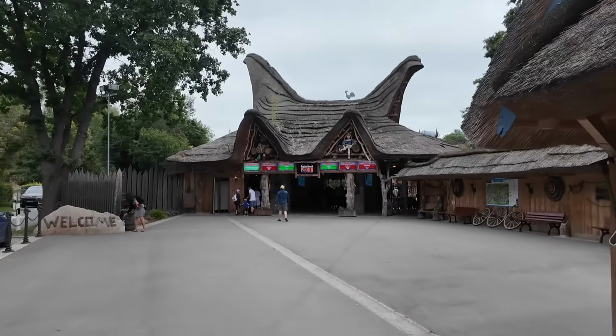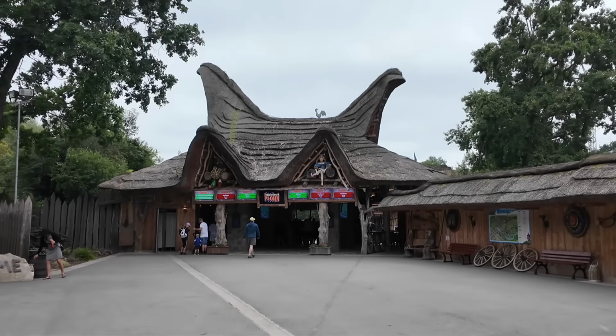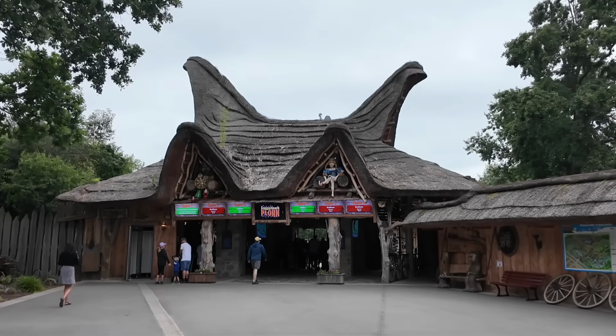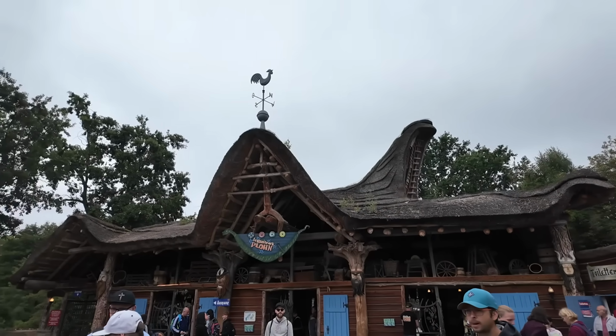It's like a mini Efteling in this, isn't it, when you come in and see it? With the thatched roof and everything. And you got the characters up there on the top as well. And just made our way through into the park.